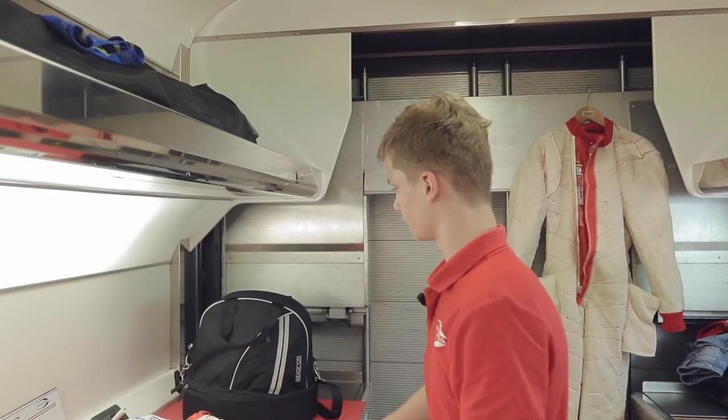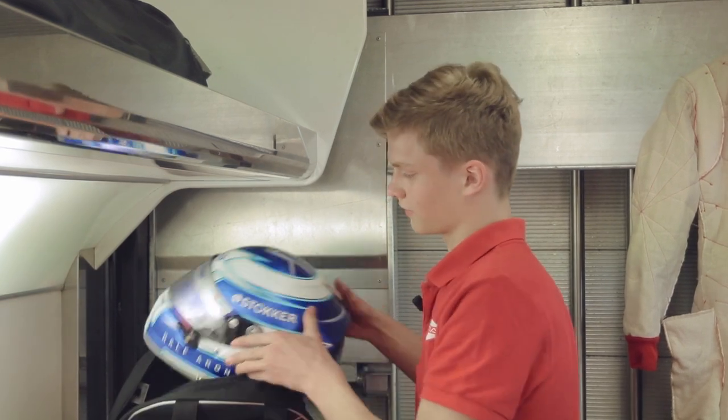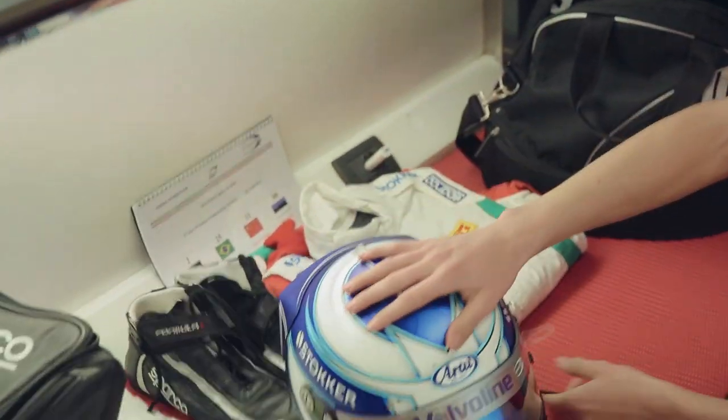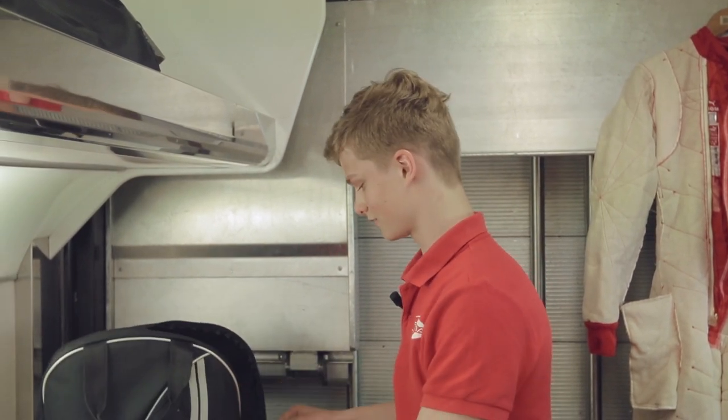Then obviously the helmet, the most important thing, keeps us safe, and yeah, if something hits our head, then everything is good.